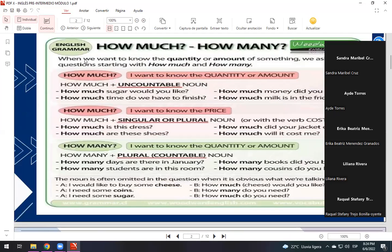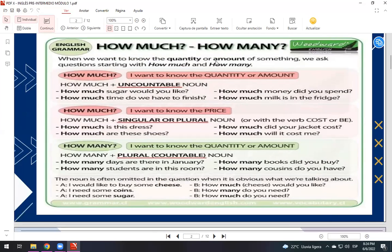Also, remember what how much is for. Uncountable. Recuerden, how much is uncountable? Solo son para cosas que no se pueden contar. Pero ¿por qué ocupamos how much para preguntar precio? Fácil, porque el dinero no se puede contar. Nosotros podemos contar la moneda o los billetes. Pero en sí la moneda, hablando literalmente, un ejemplo como las rupias, el euro, el dólar, los yenes, suelen fluctuar su value, el valor que tiene. Por eso ocupamos how much.